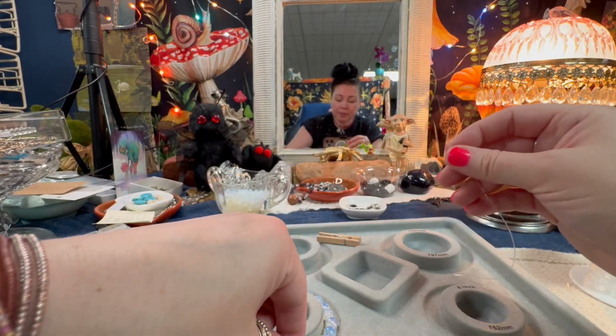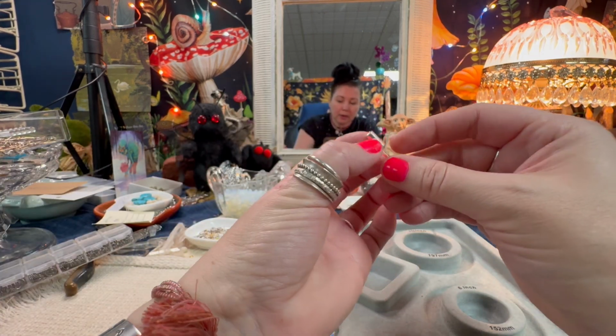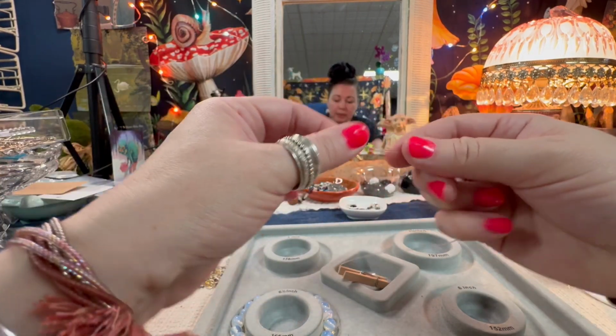And, by the way, when you do this, the first one that you put on is going to be that knot cover. I'll explain why in a moment.